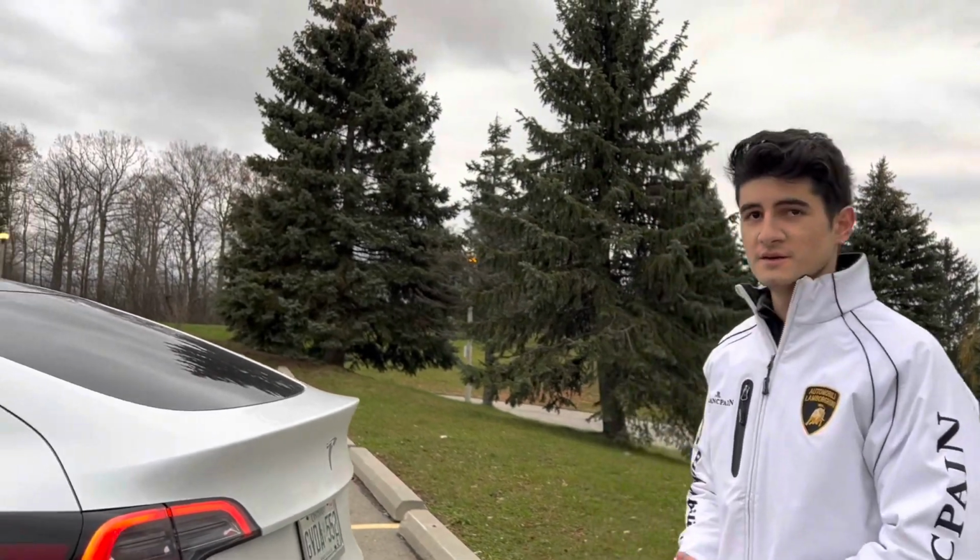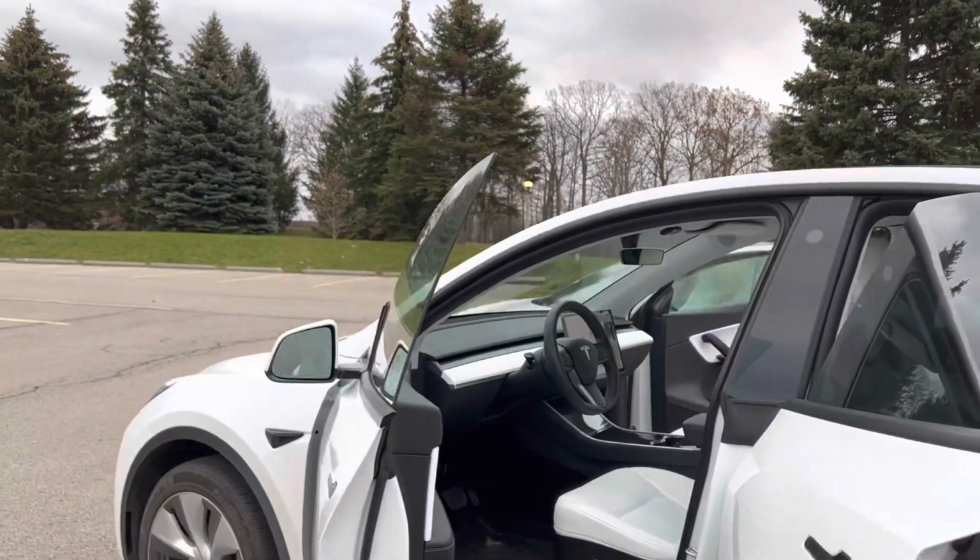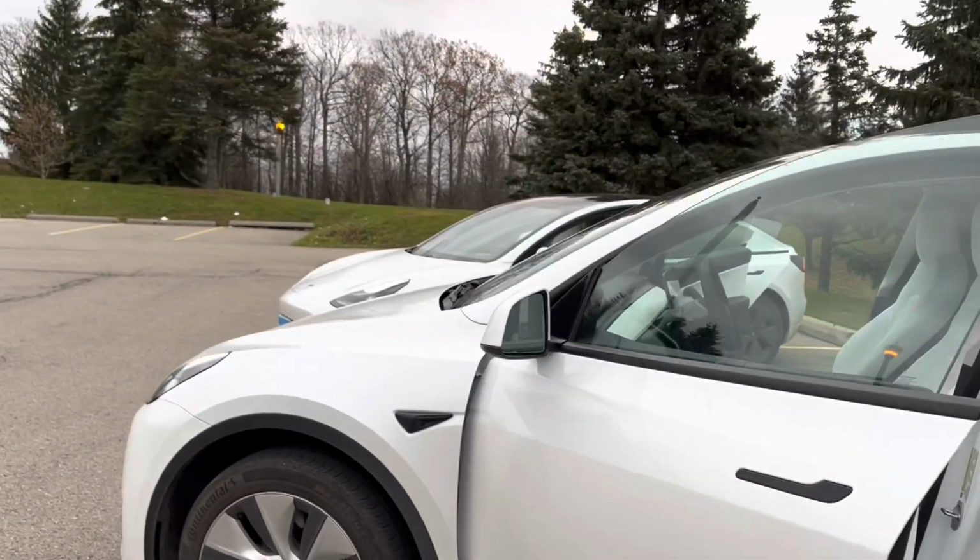Anything you'd like to add? Honestly, the prices are going up on these cars. Get into them right now, with gas prices being really expensive.